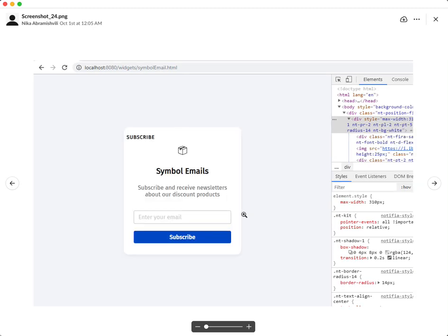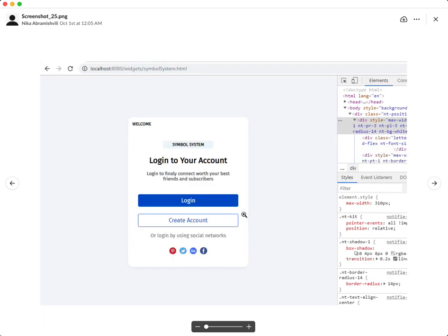Login block, email collection block, another login tool, but I'm actually going to change this. So this will be a call to action that has social media sharing buttons available at the bottom if they wish to share on social media.